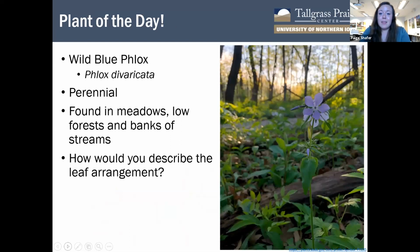That brings us to our next plant of the day, which is wild blue phlox, or Phlox divaricata. It is a perennial. It's also found in woodlands, near streams. It really likes to keep its feet wet. An important thing that I would point out when IDing this plant is you can see it has almost an arrow-shaped or an oblong leaf.